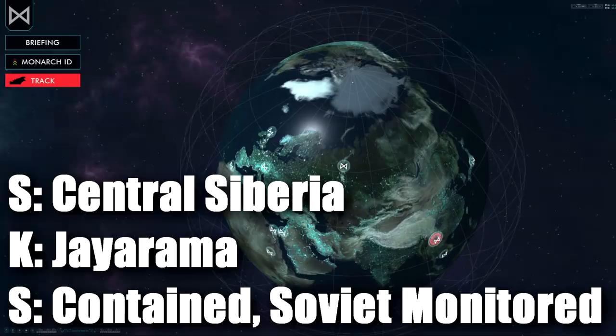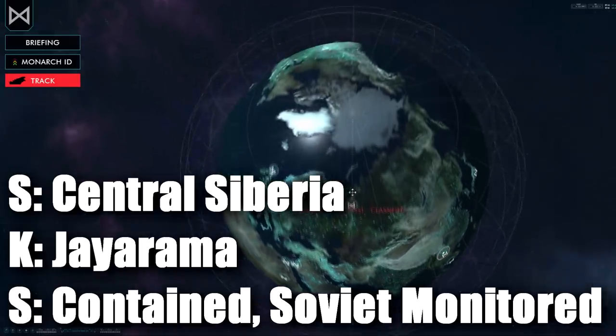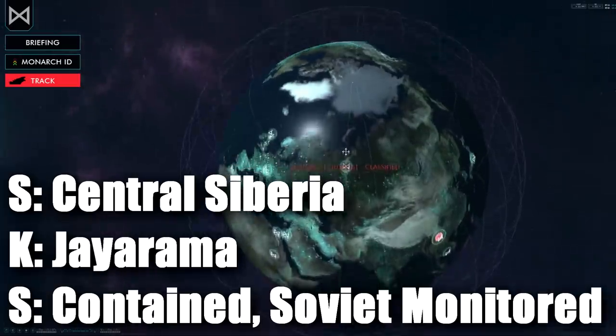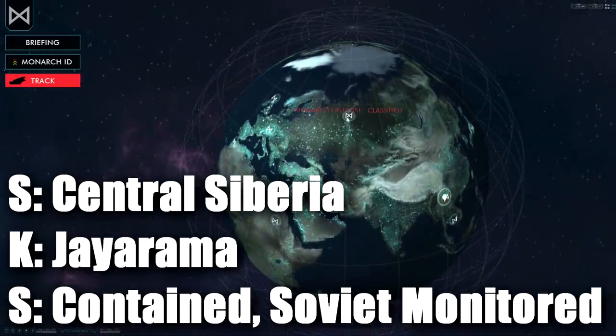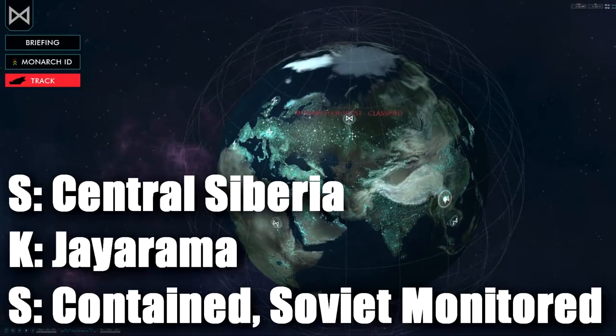We don't know if it's contained. We don't know if it's active. We don't know if it's dormant. We just know that there's a huge facility there, and the Russians are allowing Monarch to be there and work fully, maybe being monitored. We don't know, but that right there says a lot, that there's such a huge containment facility here. What are they hiding there?